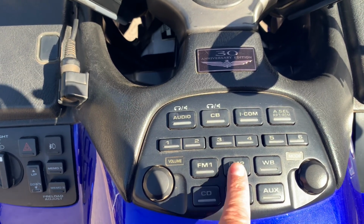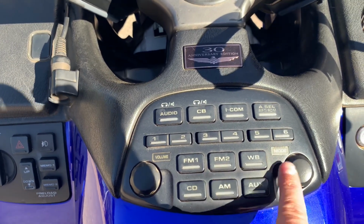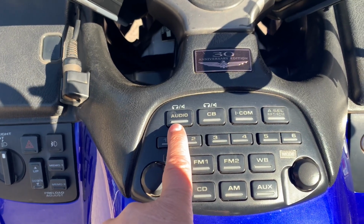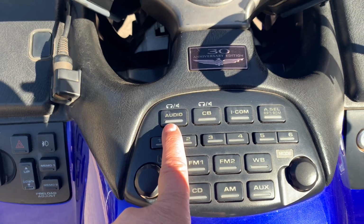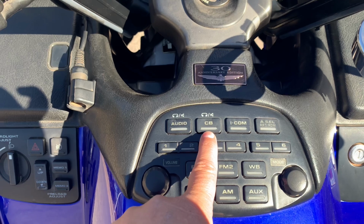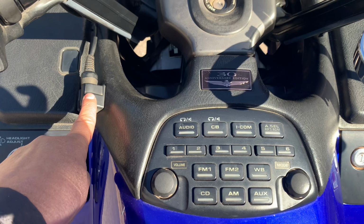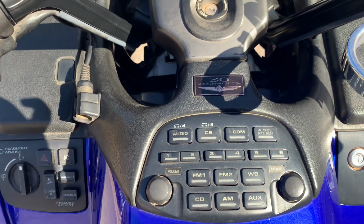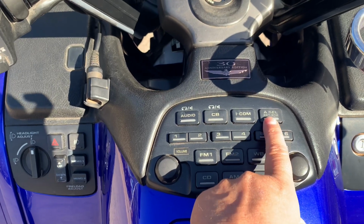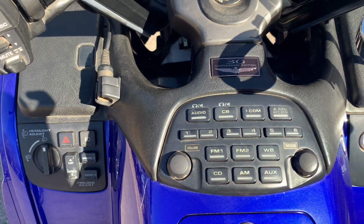You've got AM, FM. These are your presets for your stations that you want to listen to, and then your tuning knob. And then you can switch your audio from the radio, or you can switch it over to your auxiliary input. This here will switch you to the CB radio, Citizens Band. And then your intercom. So it has an intercom. Here's one of the intercom ports where you would plug your helmet in, and the passenger on the back has one as well. And then repeat, random, your buttons for your controls on your CD players, and then of course your preset buttons for your stereo.